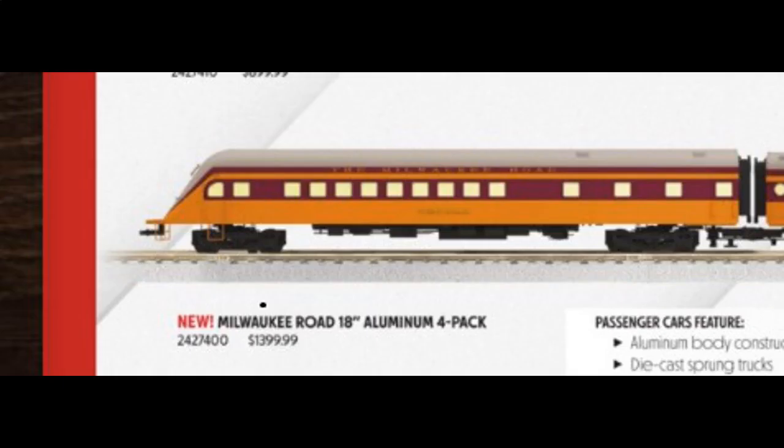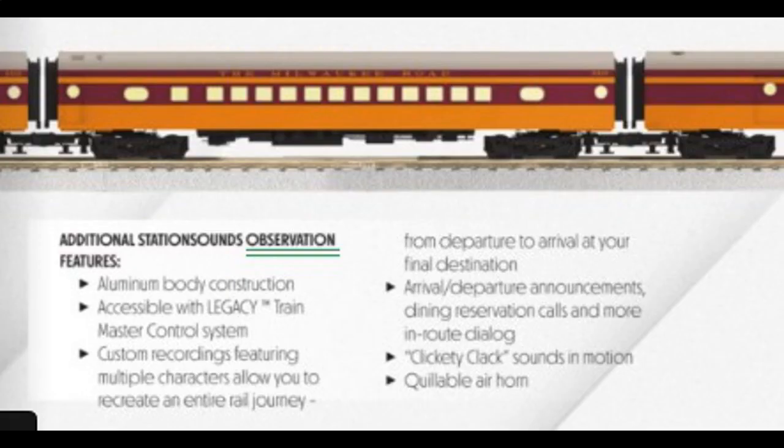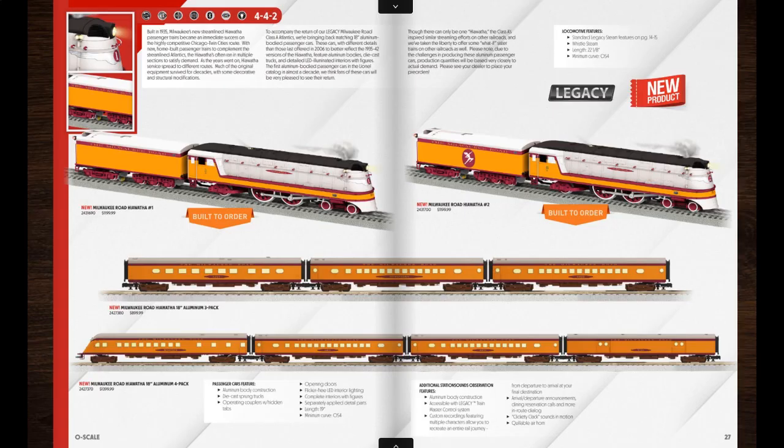Too bad their observation cars don't have the fins this time. I mean, seriously, these observation cars look better. And no Station Sounds Diner. Instead, we've got a Station Sounds observation car. And of course, Lionel's not going to do a what-if paint scheme. I mean, they're such colorful engines. Why would Lionel need to do a what-if paint scheme?